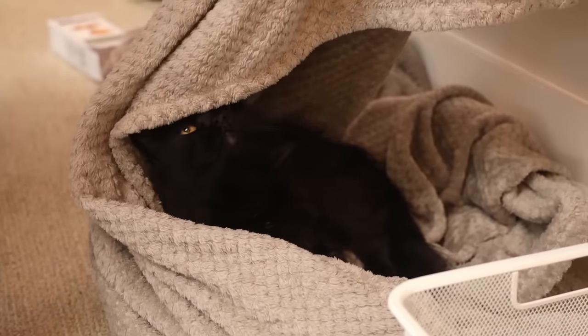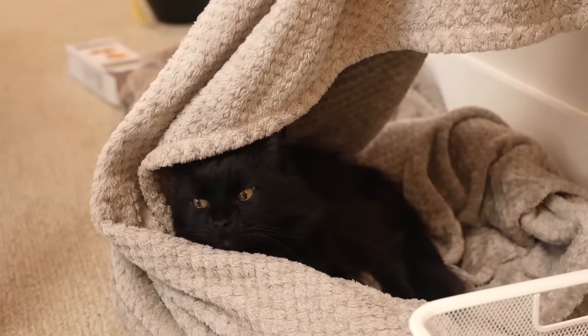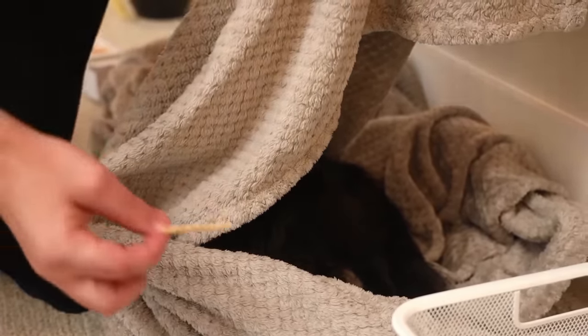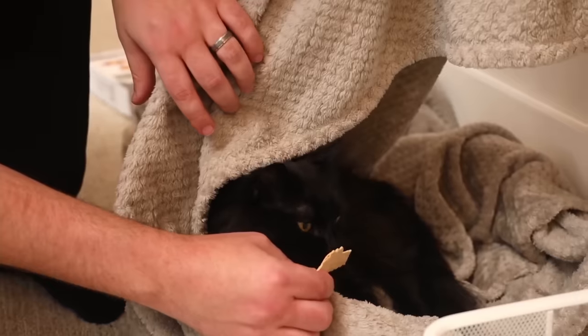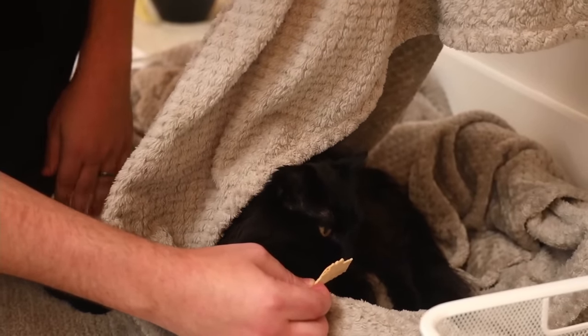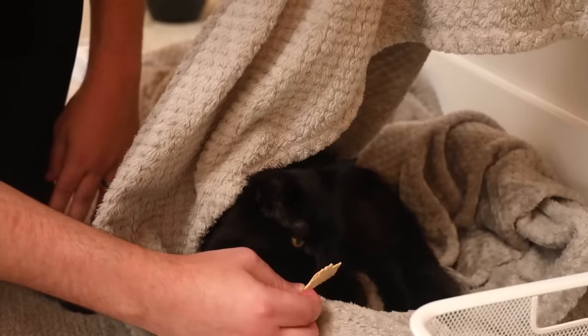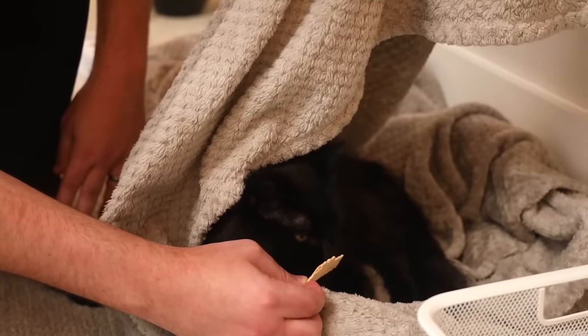Should I let her lick a cracker? Let me see if she wants to lick one. Juby, you want to lick a cracker? It's probably not as salty as a saltine. Let's see what she thinks. Here you go, Juby. Do you want to lick it? Just a plain cracker. She's licking it.